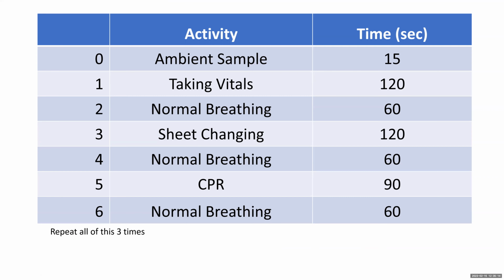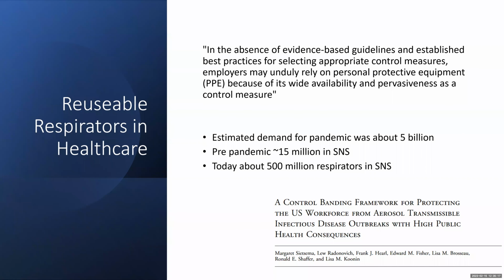Okay. So then what I spend the bulk of my time doing is thinking about how we can implement reusable respirators in healthcare. I work predominantly with the National Personal Protective Technology Lab. A pandemic happened, and it's still happening, some would argue. But before the pandemic, I published this paper in 2019. I pulled this sentence out of it because we said in April of 2019: in the absence of evidence-based guidelines and established best practices, employers may unduly rely on personal protective equipment because of its wide availability and pervasiveness as a control measure.